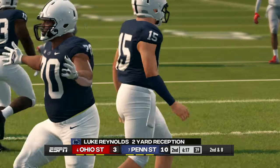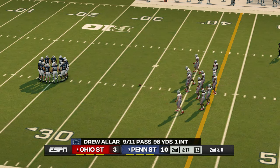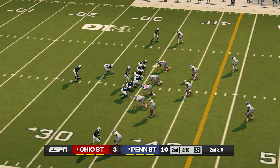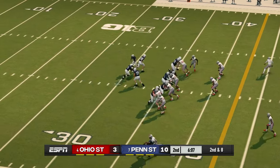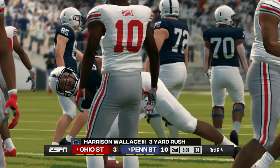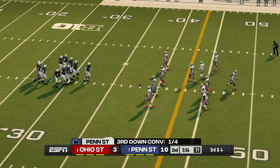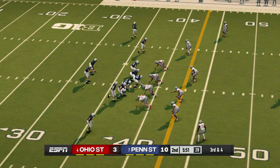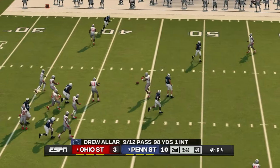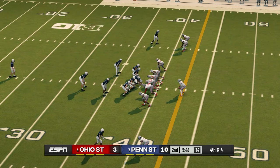He steps out at the 35. Second and 8. Ball on their own 35. He makes it to the 38-yard line. Fires quick to an open man. He dropped it. The intended receiver on the play. That makes it fourth and 4.